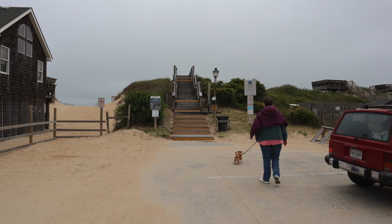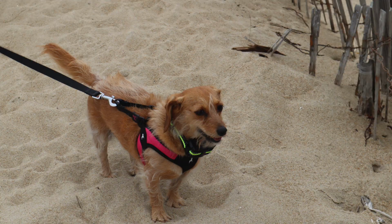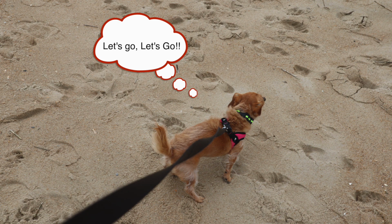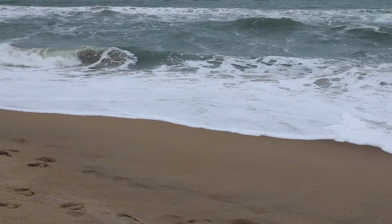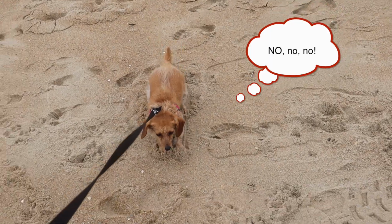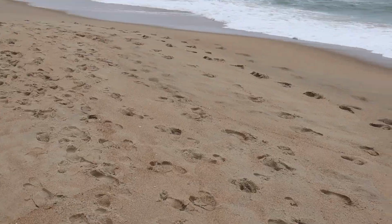So here we are walking up over the sand dune, over to the ocean, and my dog Cornbread, she was really excited to be there. But when she got to the waves... Cornbread! Come on!